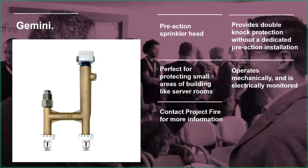What it allows you to do is create a double knock protection whilst connecting off standard wet pipe. I'm not going to go into great detail now, but if that's of interest to you for protecting small areas of a building, server rooms in high-rise office blocks, for example, is a really good application. We've got a standard wet system, we've got a small server room, we can just connect off into a couple of these Gemini heads, and then we've got double knock protection within that server room, without having to have a full pre-action system to achieve that. So if you're interested, have a look on our website, contact me, contact Project Fire, and ask about our Gemini product.